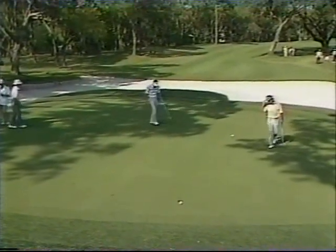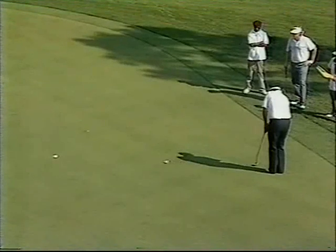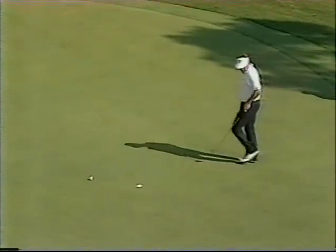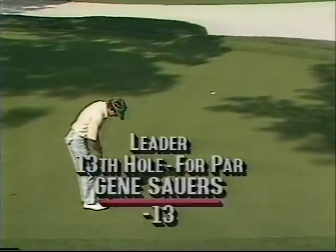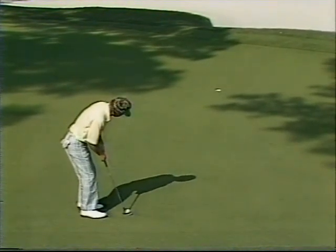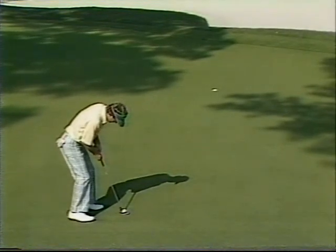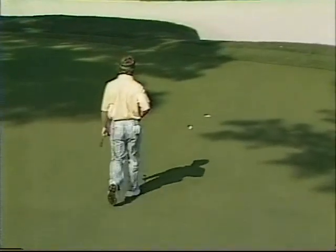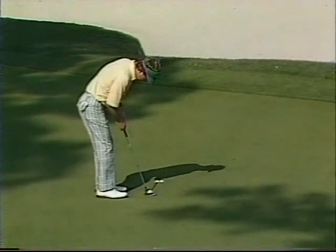There's a look at Steve Jones, but I believe Gene Sowers is next to putt. And at the 16th hole, we have Raymond Floyd doing a little war dance there. His 12-footer went by the hole. Back at the 13th hole, Gene Sowers for his par. Steve Jones has got it 15 feet from the hole for a birdie. He is one shot back. Nope, nope. So Gene Sowers at the moment is going to be tied with Steve Jones.